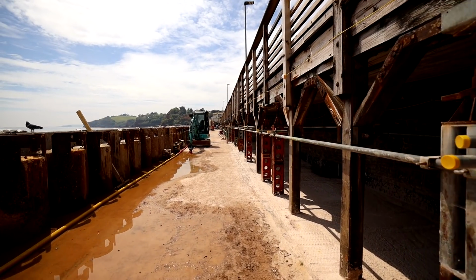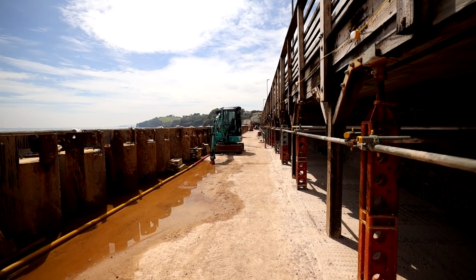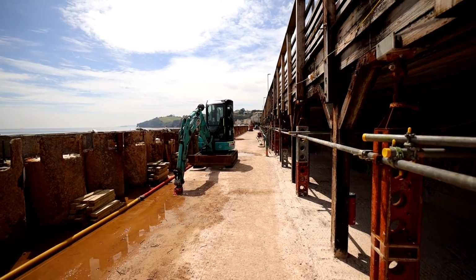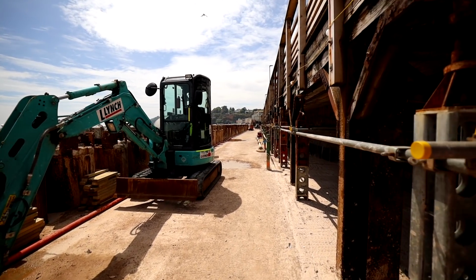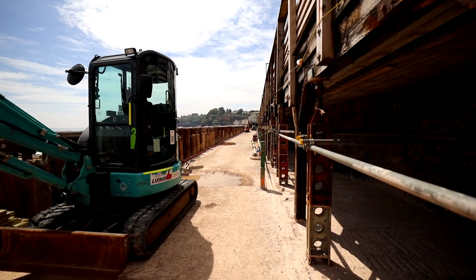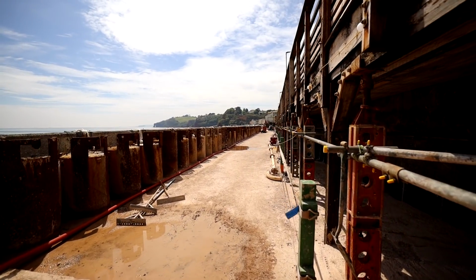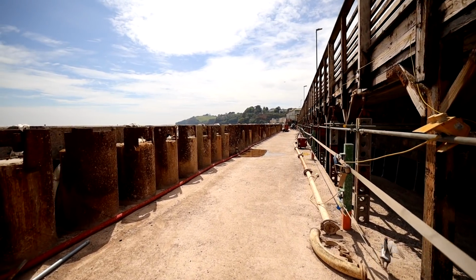Yeah, and then the idea is when we come back to do the platform works, we strip out all of the timber and raise the platform levels to reduce stepping distances as you access on and off the train. That's going to be done in abnormal blockades, and then this section is infilled and brought up to the proposed platform level. Wow. So this section here is done.